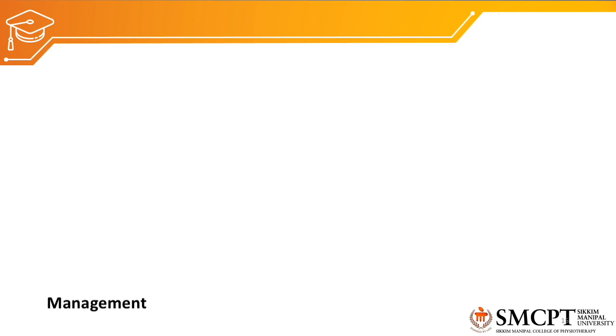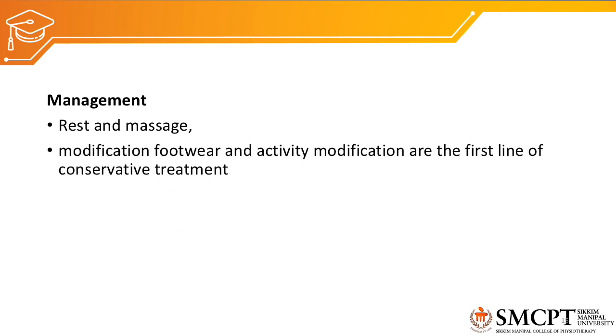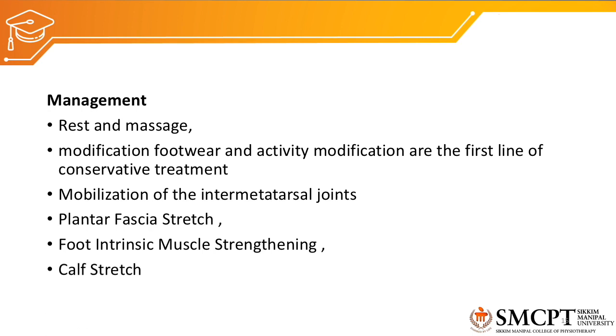So, how can we manage this Morton's neuroma? Rest and massage or any other therapeutic equipment that can reduce the pain can be used for reducing the symptoms. Modification of footwear and activity modifications are the first line of conservative treatment for intermetatarsal neuromas. Mobilization of the intermetatarsal joints can relieve compression of the nerves. Plantar fascia stretch, foot intrinsic muscle strengthening, and calf stretching also can help in reducing the symptoms.